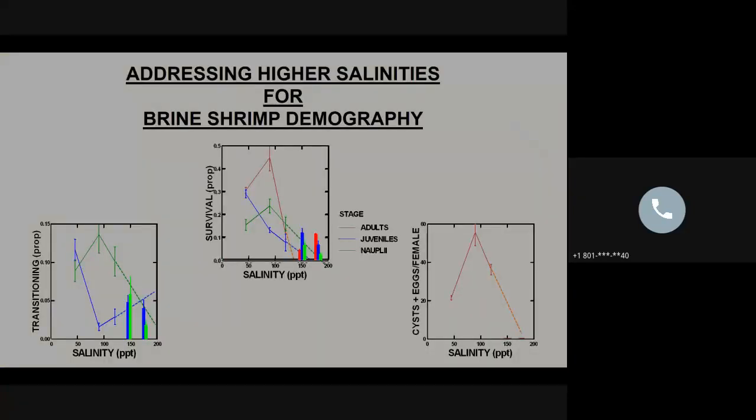Okay, we've completed the survivorship, transitioning, and reproduction of shrimp at higher salinities in laboratory studies where we put known numbers of shrimp in with different amounts of food and measure their survival, transition, and reproductive ability. First of all, in terms of survivorship, the dotted line is what we predict from the mathematical model that I've been building for the lake. And the green bars here are what we get at 150 and 180 ppt. And it falls pretty much right along the line.